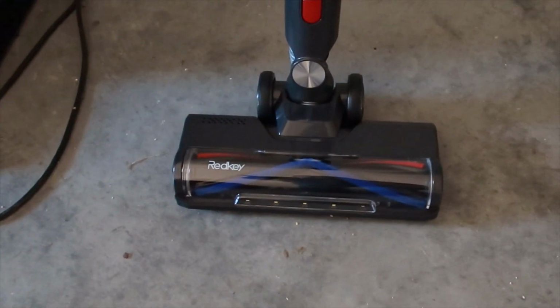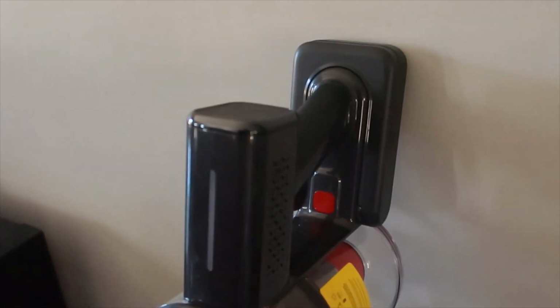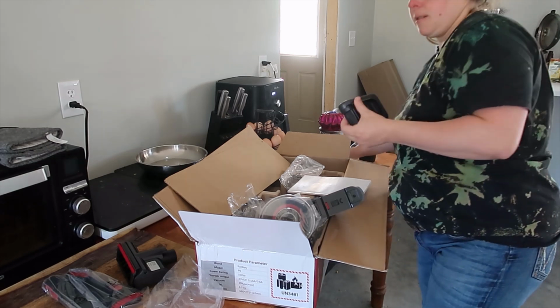So now it's time to talk a little bit more about the RedKey P9 vacuum cleaner. It was super easy to put together right out of the box. It had two bars charged, so I got to use it right away just to test it out.